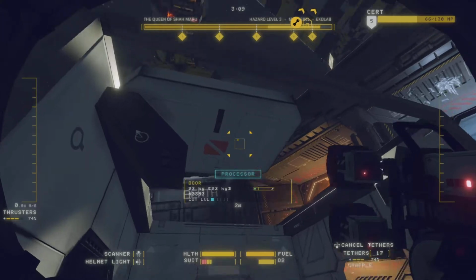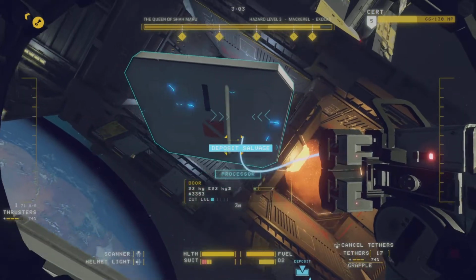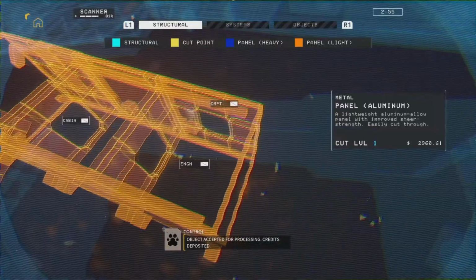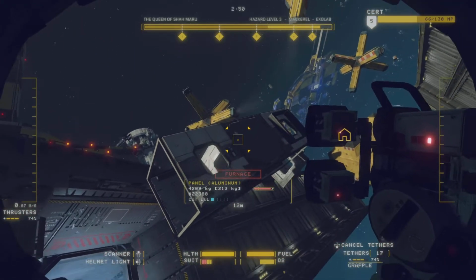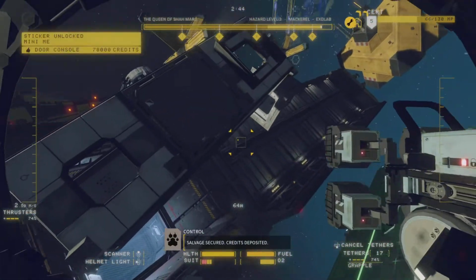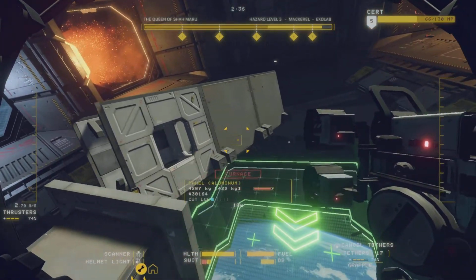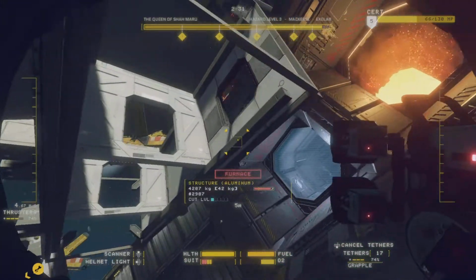Oh, hello. Did not see you there. Object accepted for processing. Credits deposited. Was that a panel on the outside? Yes, it is. Should have got all those off first. Salvage secured. Credits deposited. Okay, that's everything on the outside. Let's get a tether on there. And straight into the furnace with you.